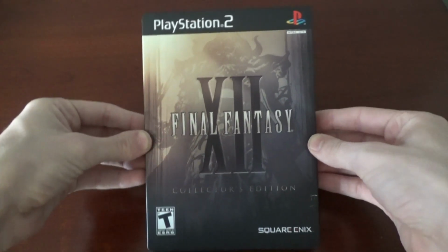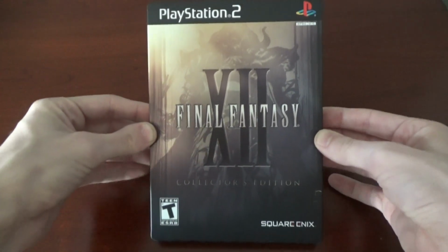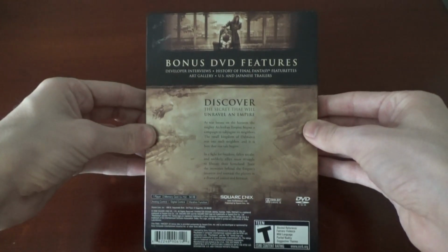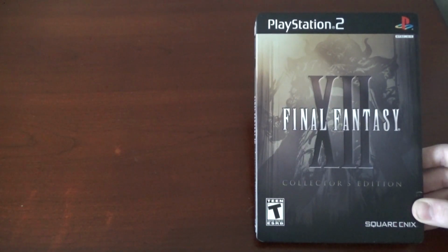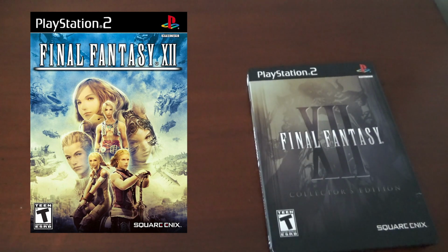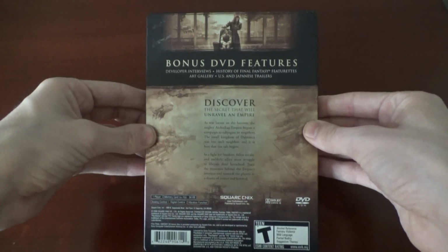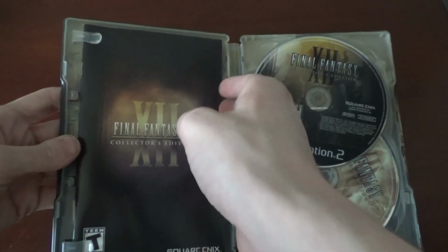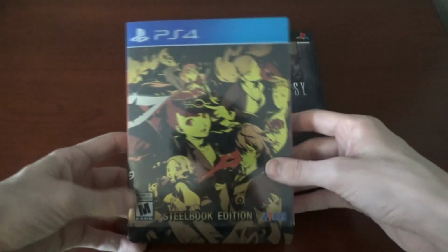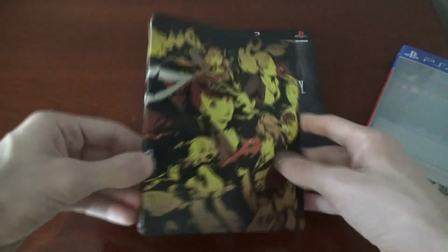The PlayStation took a different approach with their steelbooks and got rid of the plastic sleeve and just combined the two like a regular game case. The example I have here is the Final Fantasy XII Collector's Edition, and it looks very okay. The cover isn't bad, but I find the original artwork to look leagues better than an indiscernible shadow figure and some letters. The back talks about bonus DVD features with developer interviews and art gallery and trailers. It's not the worst thing in the world, but the Xbox steelbooks look much better in my opinion. They blend in on a shelf more. With the PS4, however, Sony did include a plastic sleeve which looks way better than what the PS2 and PS3 had to deal with.